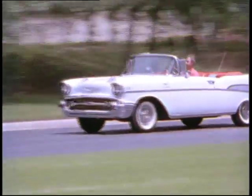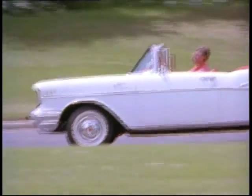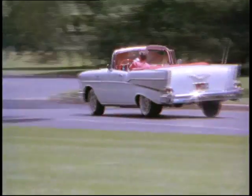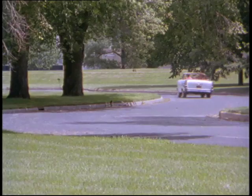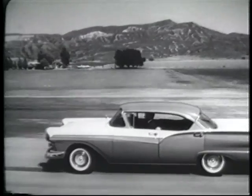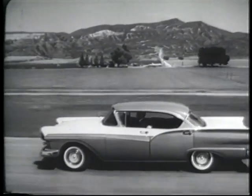The 1957 Chevy was a great-looking car and destined to become a classic, but Chevrolet was outdone by Ford in the showroom. Chevrolet sales were down 6%, while Ford's were up by 10%. Ford only sold 140 more cars than Chevrolet. It was close, but for the first time in 30 years, Ford outsold Chevrolet.